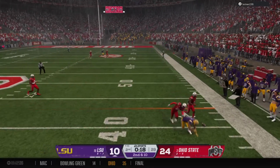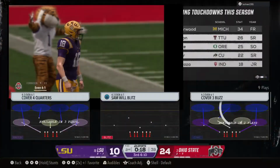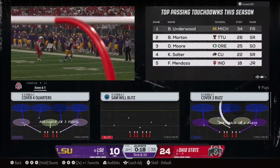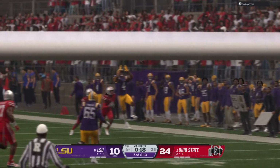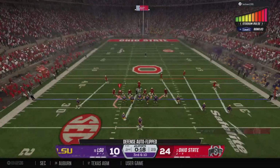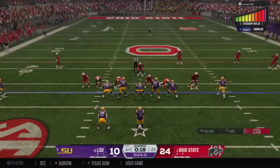On the run, he'll let it go. That one falls incomplete. Looking for a flag, doesn't get it. Brings up third down. Not going to be easy here. Backed up, a long way to go for a first down.